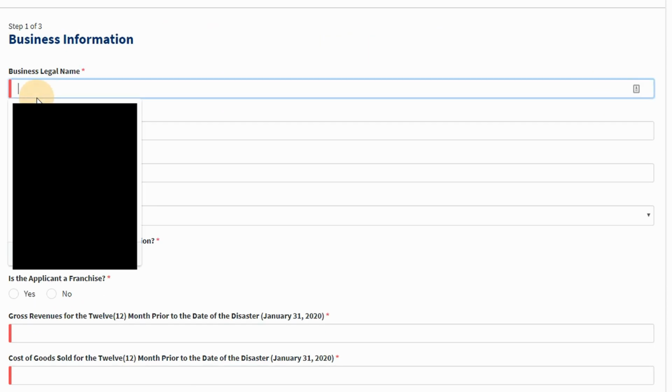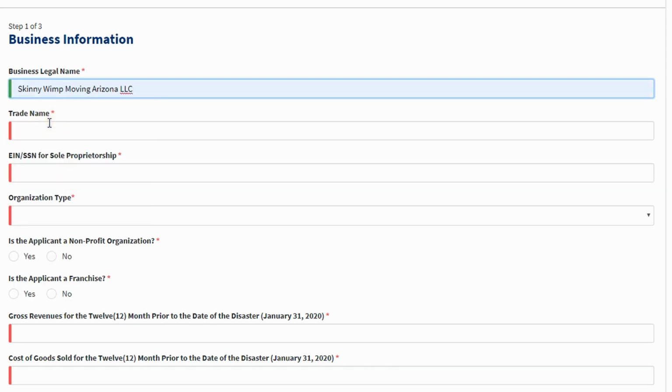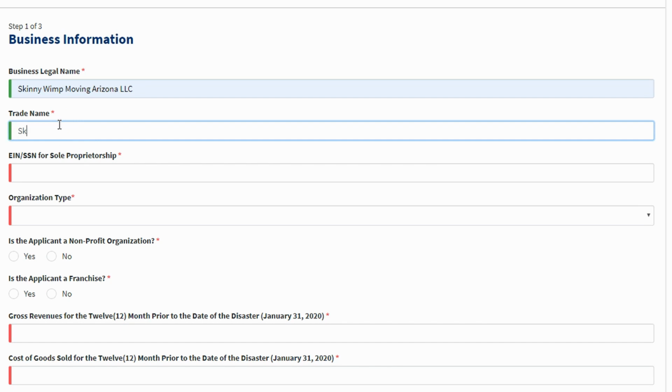All right, your business legal name. If you're a sole proprietor, that's just going to be your name. If you have an LLC, it's going to be your LLC's name. Mine is Skinny Wimp Moving Arizona. My trade name is the same thing.